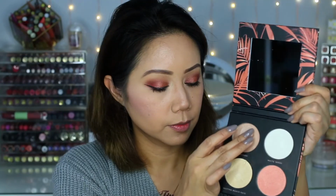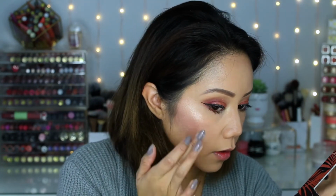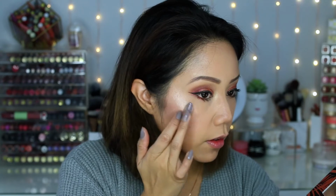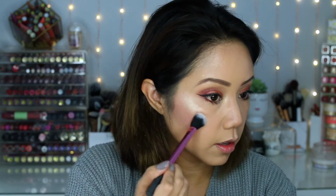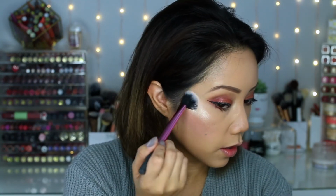You could definitely see how glowy it is on the skin, but the thing I love most about it is that it's not shimmer, it just has a really nice glow to it. And then I decided to layer Sunkissed, which is a cream highlighter. I decided to top it off with Resting Beach Face, which is a really beautiful kind of golden color. It's like a golden champagne color, and I just tapped that on right on top of it just to set the cream highlighter in place.